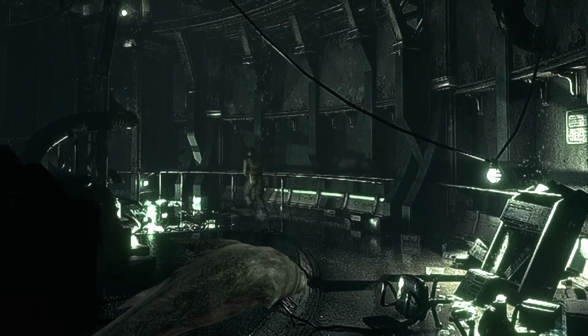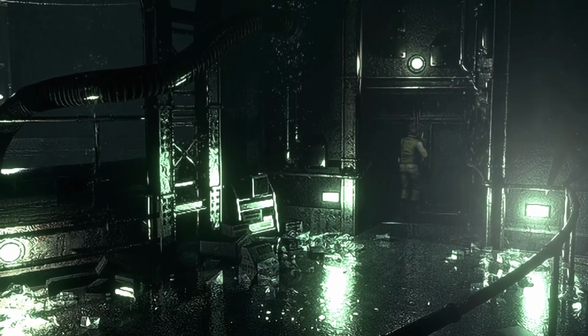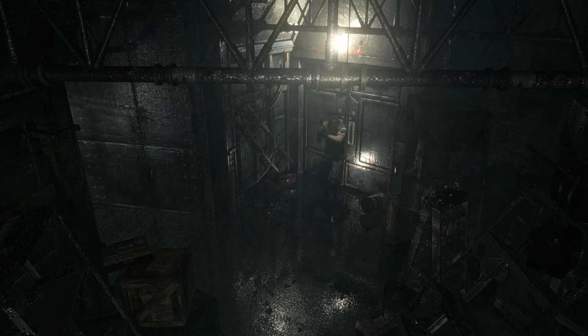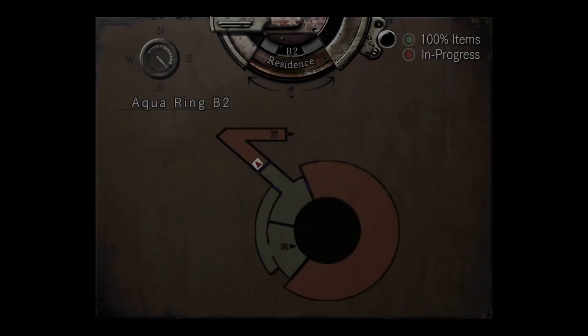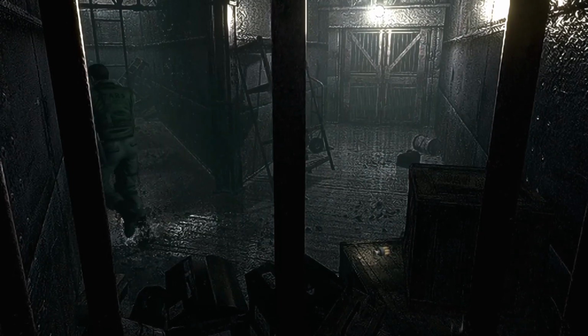I want that. I know I gotta come back later, but I want it now. All right. Well, actually, I'm full on inventory. Do I need to go back up to the shack and drop off some items? Okay, that's ammo for the Magnum, probably.